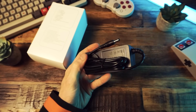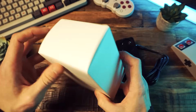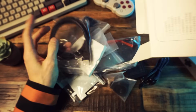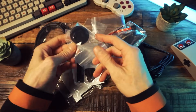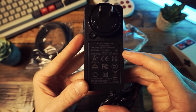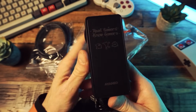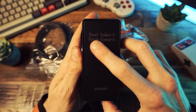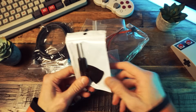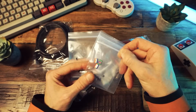This one is our power adapter. I'm assuming the plug part is somewhere else. Over here maybe? Whoa, tons of stuff in this box. Wow. There's my North American plug. We'll put this right on the adapter and it's good to go. This is a 72 watt adapter, by the way. Oh, look at that. Real gamers, no gamers. Thank you, AYANEO. And we have some screwdrivers and guitar picks and a bunch of screws, some little button covers for that little button on the front.